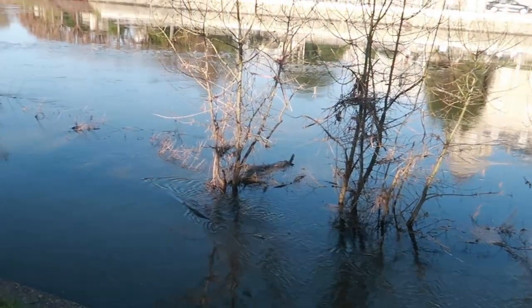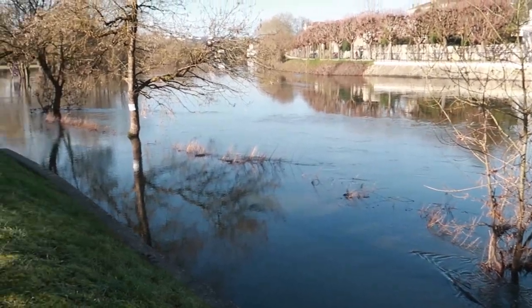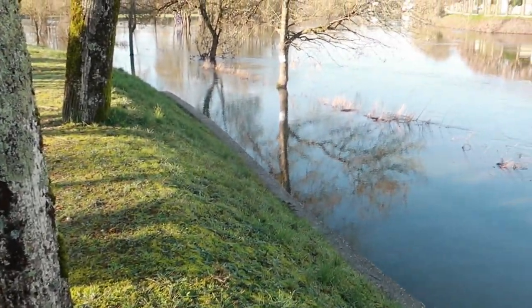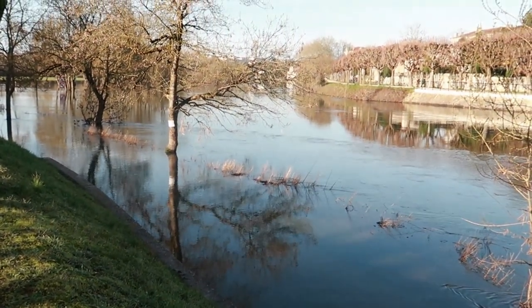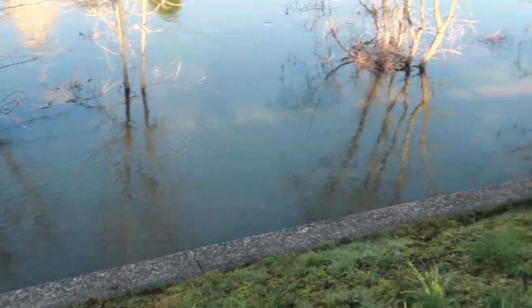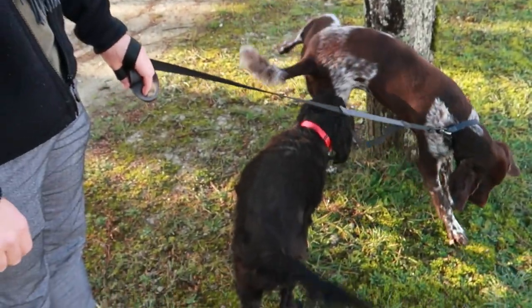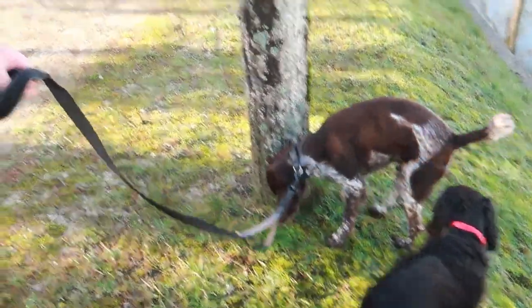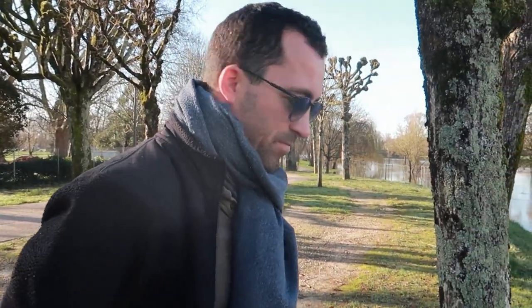So as you can see, trees don't grow in the water. So this is the path normally. And above it, there are two paths following each other. But that's normally where we walk. A little friend for Sid has come to join us. Hello, buddy. There's heaps of dogs along this path. Every morning we've met a handful.